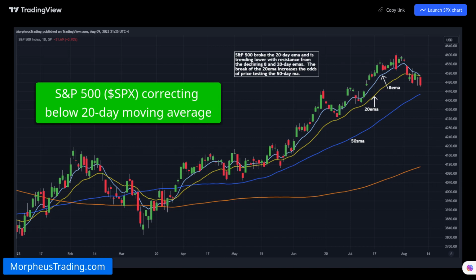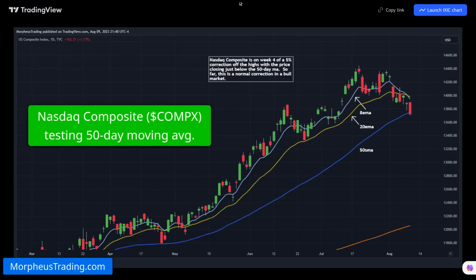Another possible scenario is that we could see a continued pullback down to the 50-period moving average, which is a more important indicator that we'll dive into when we talk about the chart of the NASDAQ here in a moment. So let's go ahead and look at the NASDAQ. The NASDAQ composite has a similar chart to the S&P 500 in that it's also been in a steady uptrend since April and has only undercut its 20-period exponential moving average just a few times, just like the S&P 500. But notice that the NASDAQ composite is actually showing a bit of relative weakness to the S&P 500 in that it's already pulled back to test its 50-day moving average, this blue line.